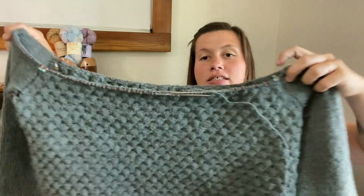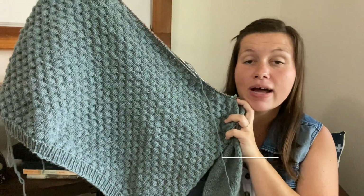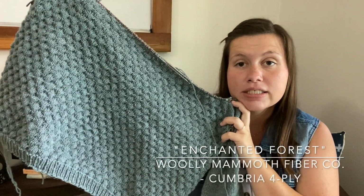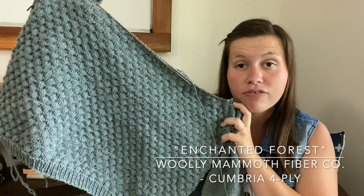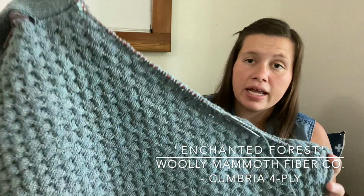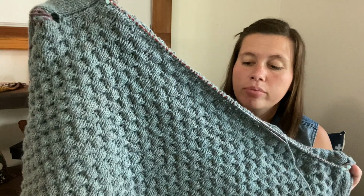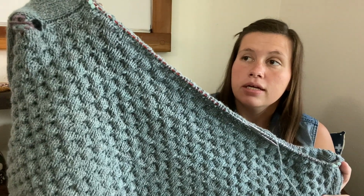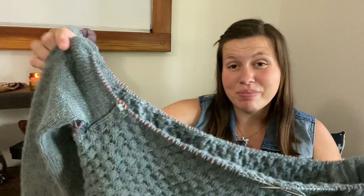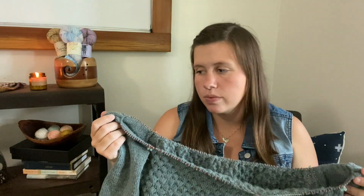Here it is. So like I mentioned, this is in Woolly Mammoth Fiber Co. yarn. This is in her limited edition Cumbria 4-ply that she released a few years ago. And I have it in the Enchanted Forest colorway, which is this absolutely beautiful blue. So like I said, I'm never going to be able to knit with this yarn again, and it is such a dream to work with.